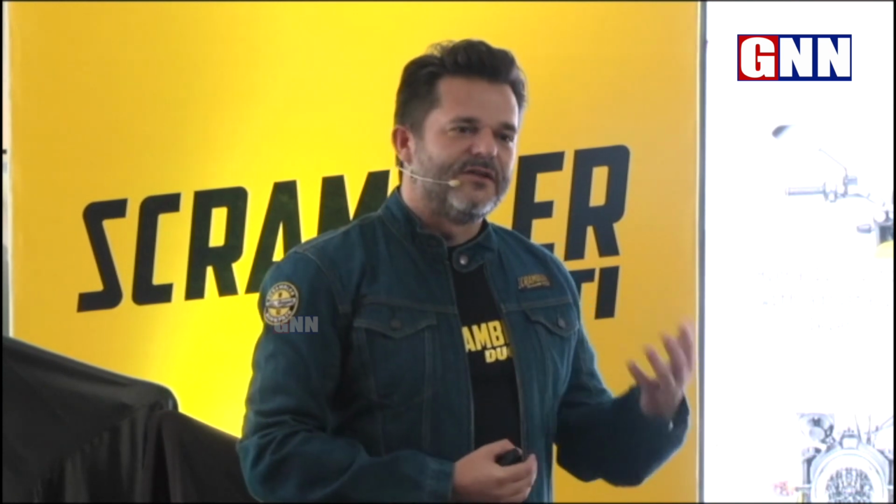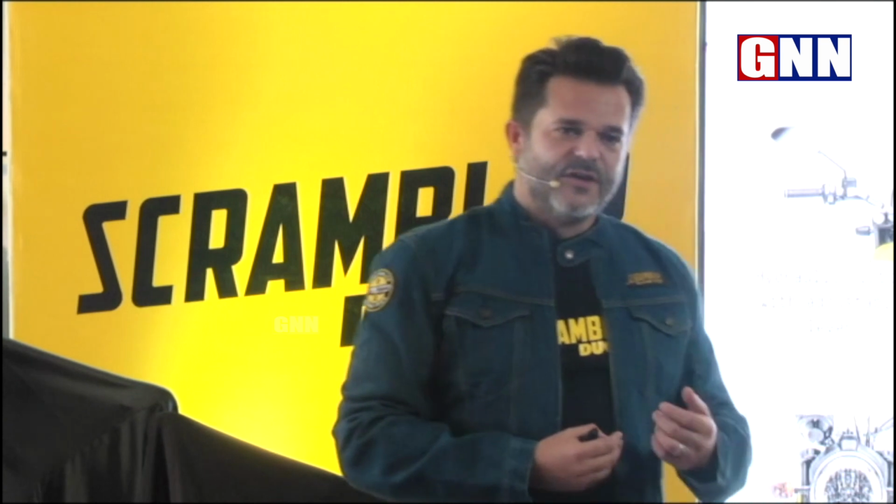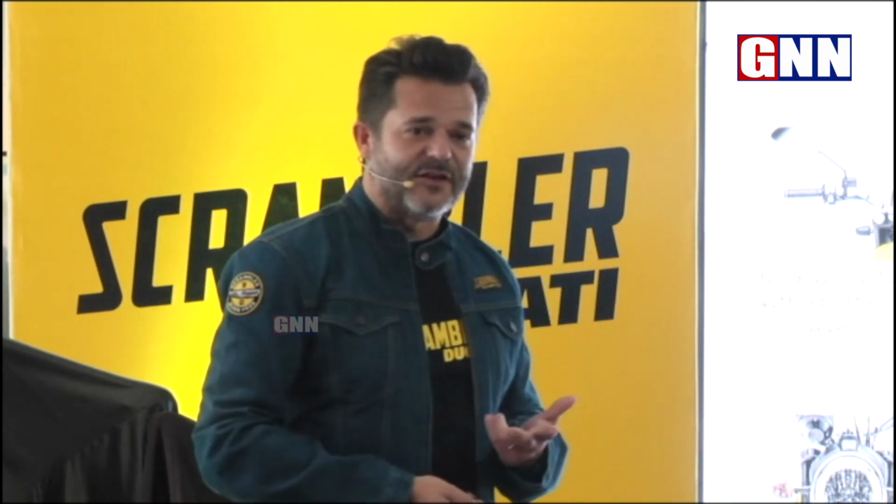Then, in terms of dashboard, it's all about lifestyle. So, most probably you are going to listen to music, so the new Ducati Scrambler is DMS ready. DMS stands for Ducati Media System. So it means that you can listen to your music, you can change the music, you can answer calls, and you can also see if somebody's sending you a message.